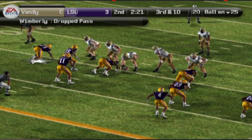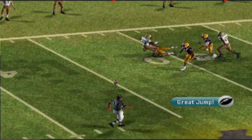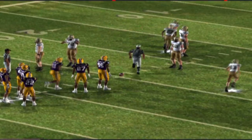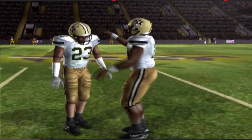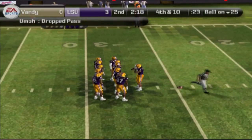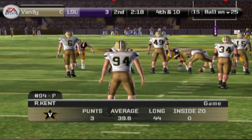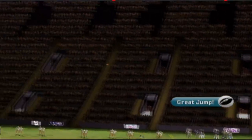They line up in the shotgun. Back to pass. He steps up. Smith lets it go. It falls incomplete. So they go three and out after that incompletion. The Commodores line up to punt. Kent awaits the snap. He punts it.